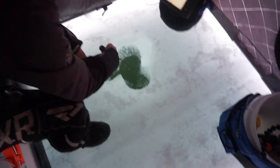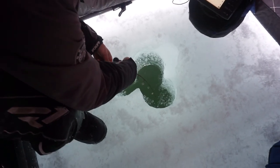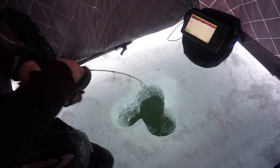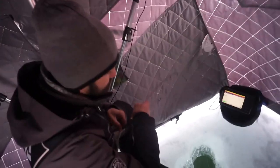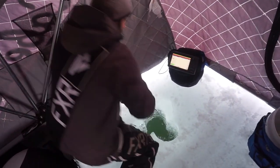Close that up. Oh, I get them coming up the hole, Marcus. Yeah. Oh, dude, I'm fired up now. I know I marked some big ones over there, but I couldn't get them to go. Dude, I'm telling you, I can't even budge this fish right now. He's just holding to the ice. He's holding to that ice. This is going to be a 10-minute fight, buddy. I'm nowhere near my freaking leader, I'm telling you right now.